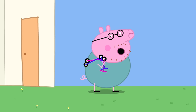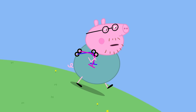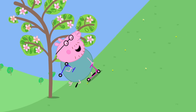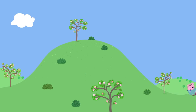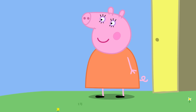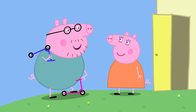Oh, now I'm going to have to walk back home. What I need are some wheels. Hang on, I've got wheels. Whee! Ha ha! This is fun! Daddy Pig likes scootering. Brum, brum. Whee! Daddy Pig, you're riding Peppa's scooter. Yes, scootering is such fun. You should try it sometime.